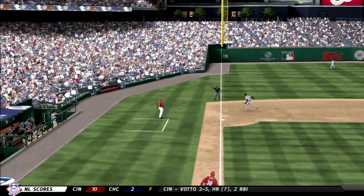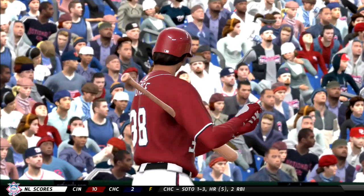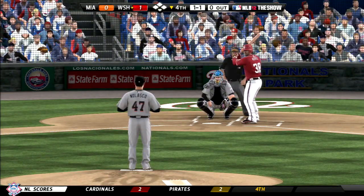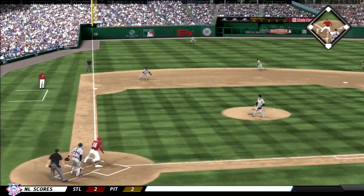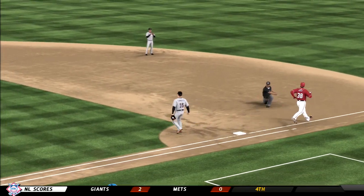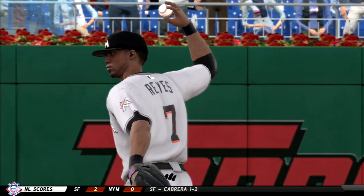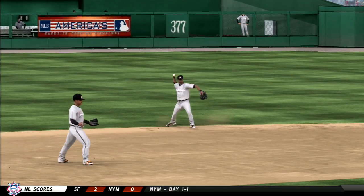Now a swing and a ground ball, but a foul ball, 1-1. Now here's a ball hit hard on the ground towards short. Throw by Reyes is right there for the first down. Well, you said it. He's got to get a lot into this throw, and he's got the arm strength to get it over there in time.